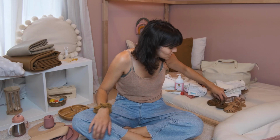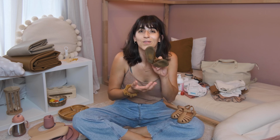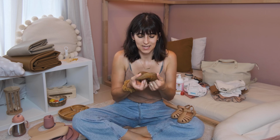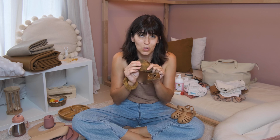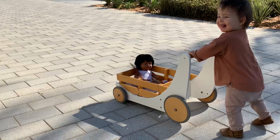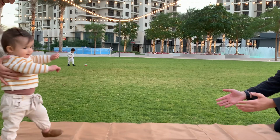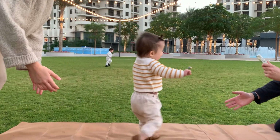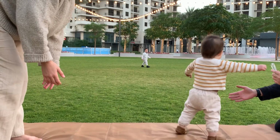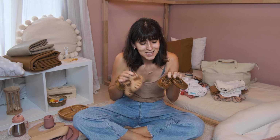Then we have our shoes. So when you're getting your baby's first pair of shoes, be sure to get soft soles. Hard soles are not good for their little feet learning to walk. Also, your baby doesn't really need shoes until they're walking. I know a lot of people like shoes as accessories, but that wasn't for me. She's only ever had 3 pairs of shoes.